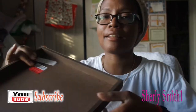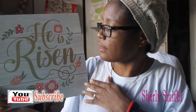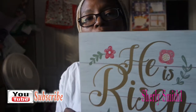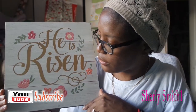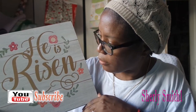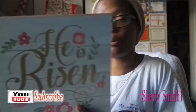Alright, you guys, I got this beautiful plaque for $4.99. And it says, "He is risen." So when I saw this, there was no way in the world I couldn't take it home with me. So simply beautiful, with the beautiful pale roses all around it, with the nice golden print. And I like that wooden back look that they also have here on the painting. I love this so much. And again, it was for $4.99.